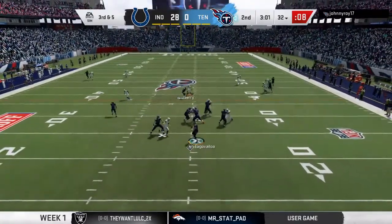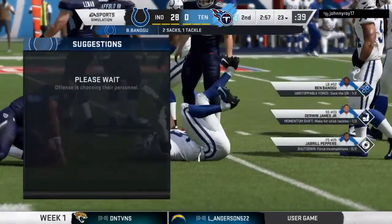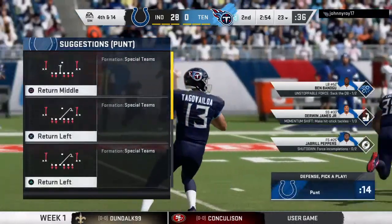Out of the gun now on 3rd down. Nowhere to escape, and he goes down. Ben Banogu able to get in there for his 2nd sack of the afternoon.